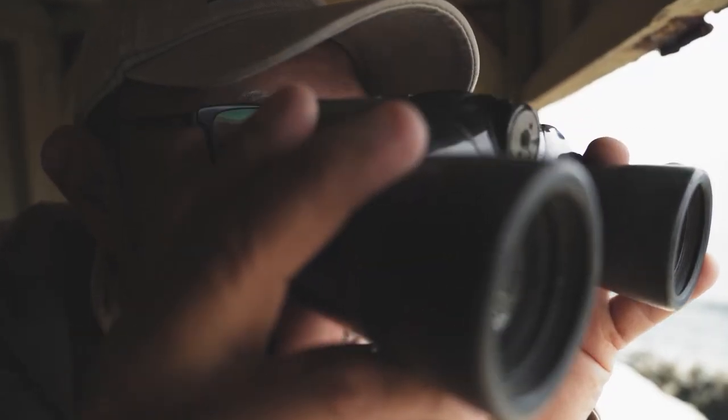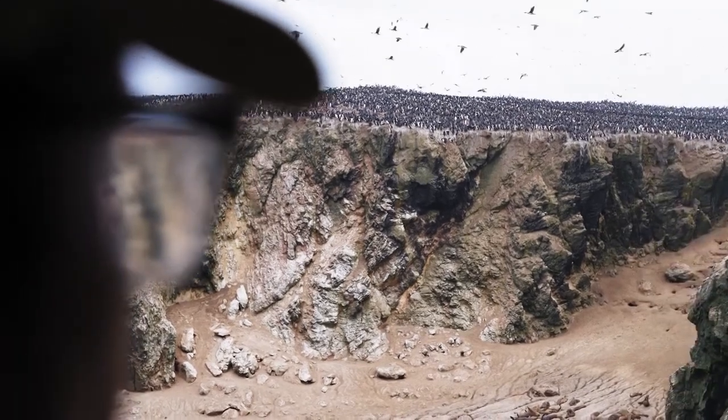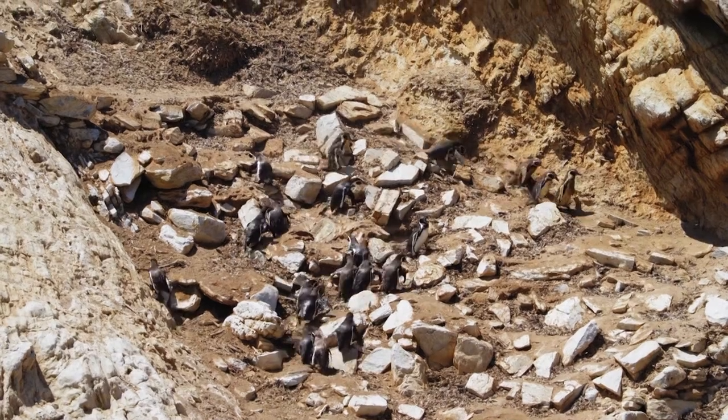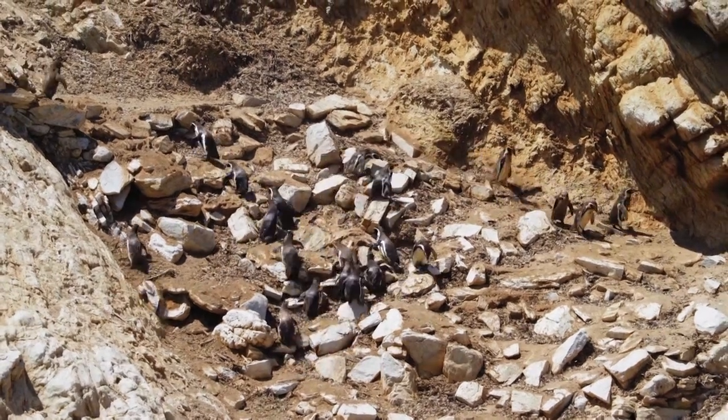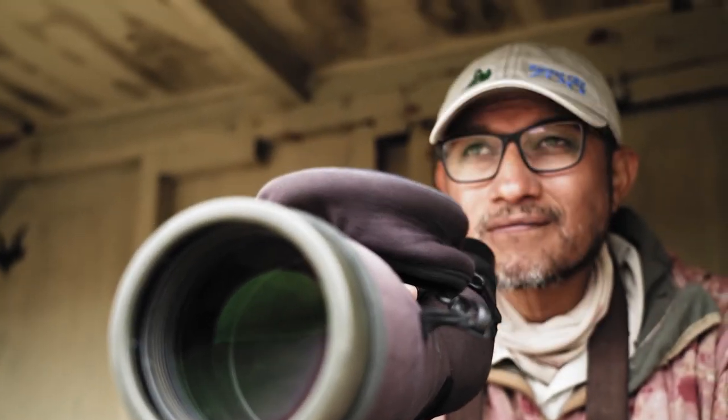Field coordinator Marco Cardeña is passionate about the Humboldt penguins. He's been monitoring the local colony since 2001. We do weekly counts to see how the population is doing over the years. And then we can make annual, seasonal, and overall comparisons.